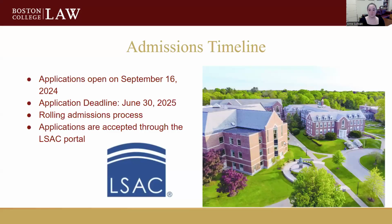So first, for our admissions timeline, applications open on September 16th, and we will accept them until June 30th. We review applications on a rolling basis, so we do encourage you to apply as soon as you are able to, because then that will allow us to get you a decision sooner. Again, we accept them on a rolling basis and review them as soon as we receive them.